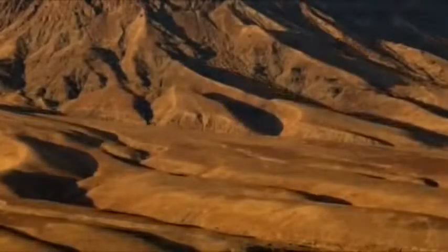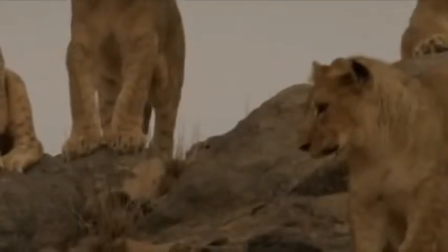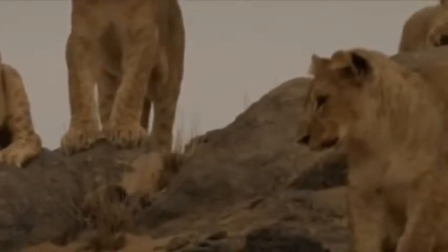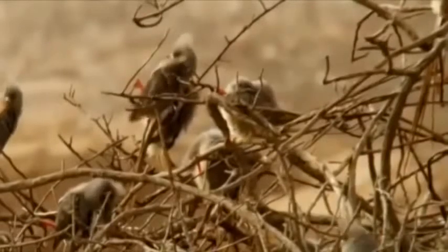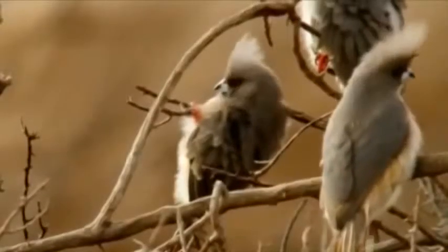The sun sets after another dry day in the Sand River. The land perpetually waiting for rain. A world balanced on a knife edge between life and death. Then a new day begins, and the temperature starts to climb once more. Mousebirds warm themselves in the morning sun.